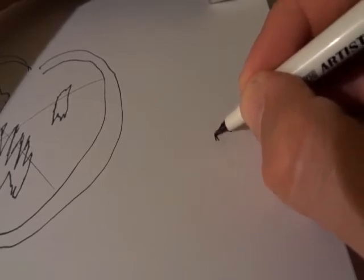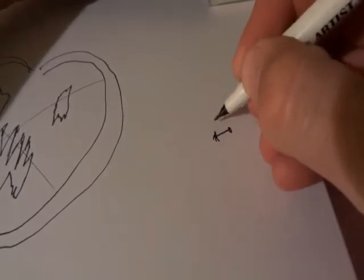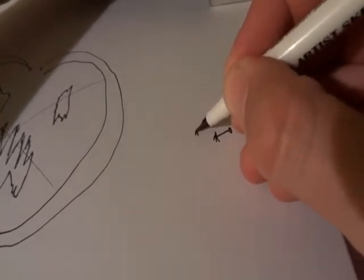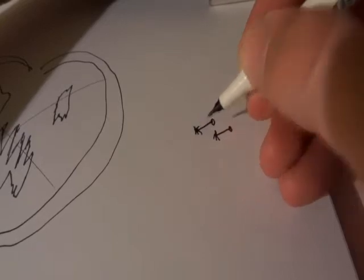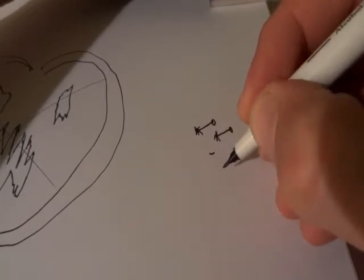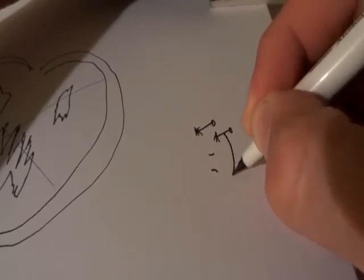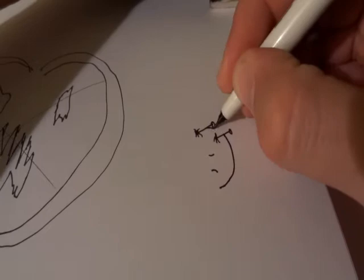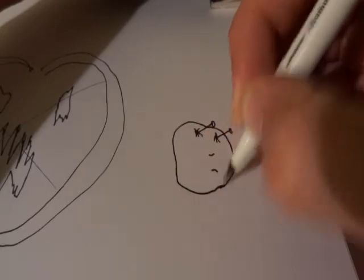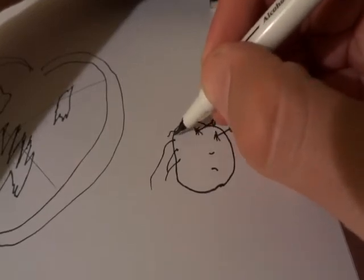So I'm trying to draw these really quickly so I can fit as many characters in as possible. I always start with the eyes and then the nose, the mouth, just because you get a feel of where things are. Okay, they're not going to look absolutely perfect.